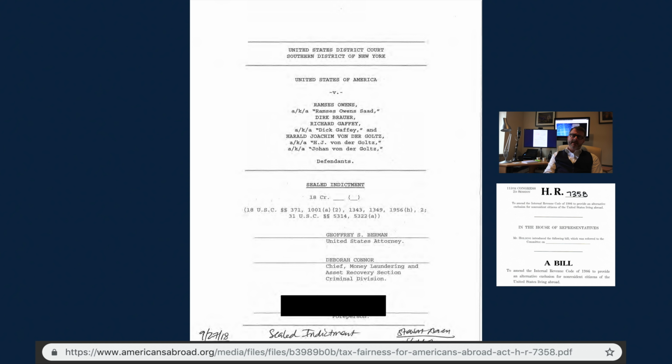One way to get around this, and it's too early to say that this will definitely work, my hope is that it will work, and I believe it might, is the very new Tax Fairness for Americans Abroad Act. It's a bill introduced late in 2018, HR 7358. And under that system, if it passes into law, a US citizen with a tax residence outside of the US would simply be able to elect not to be reportable under the US tax regime because they are a tax resident in another country. But to make this election, the US citizen has to have their tax records correct for the last 3 years.